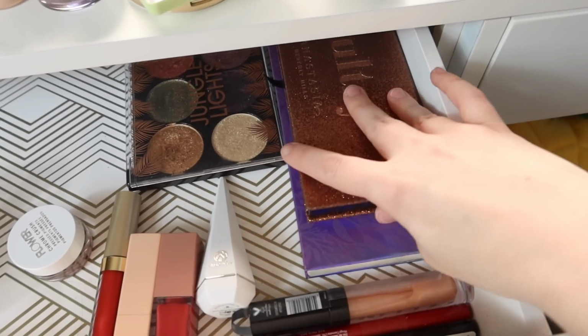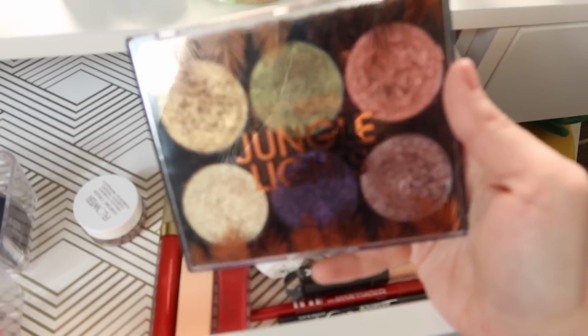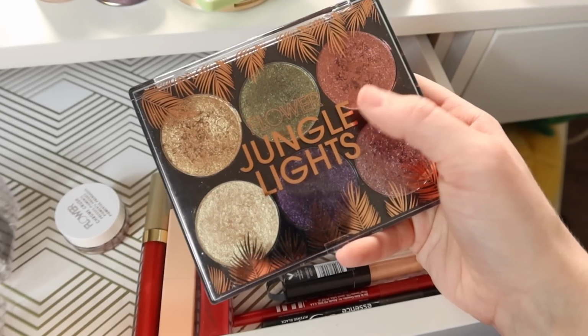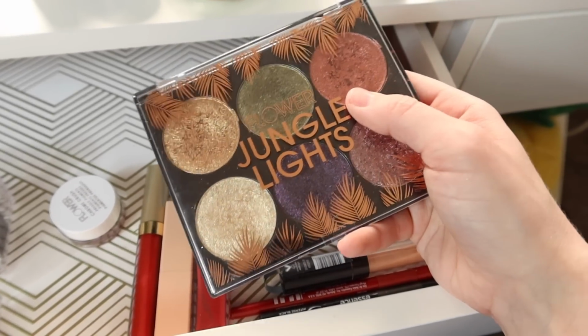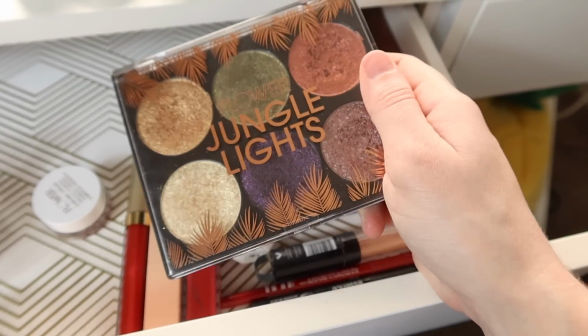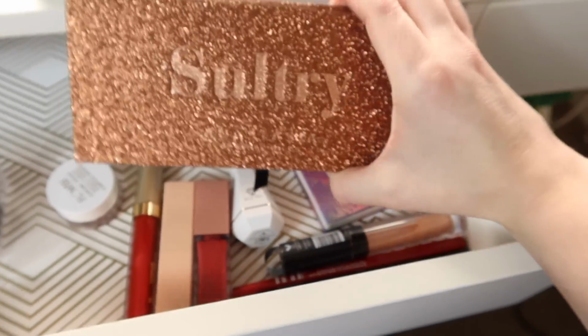Okay, so I had picked out 3 eyeshadow palettes. I didn't end up using my Flower Jungle Lights palette, unfortunately. I was hoping to do at least one Christmassy look with this, but I just didn't get around to it. But I will definitely be sure to put this back in my everyday makeup drawer in the next few months. But right now I have some other palettes in mind that I want to use in January. These other 2 palettes I used a lot, especially Sultry.